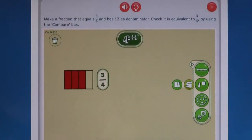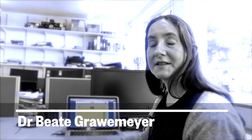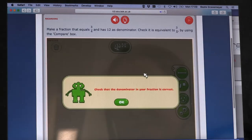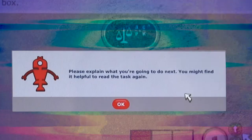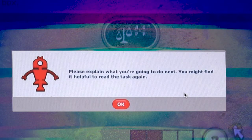Fractions Lab is an exploratory learning environment for children between 8 and 10 years, and it includes intelligent feedback and support that is able to be adaptive based on the student's affective states. Please explain what you're going to do next. You might find it helpful to rate the task again.